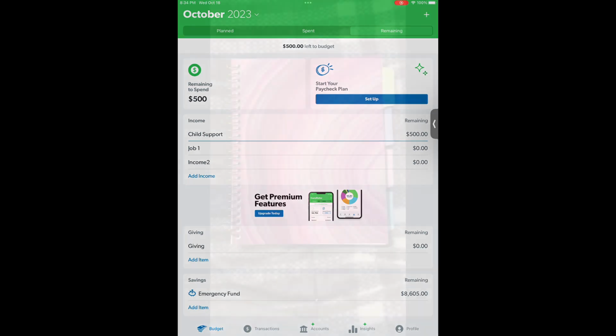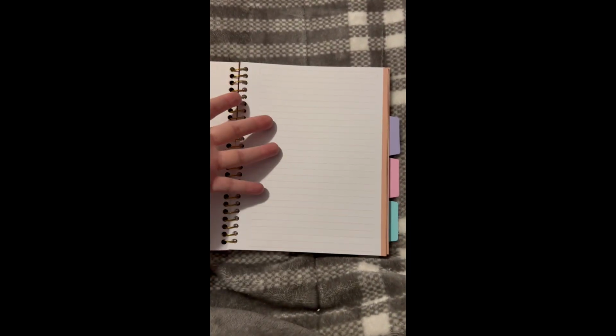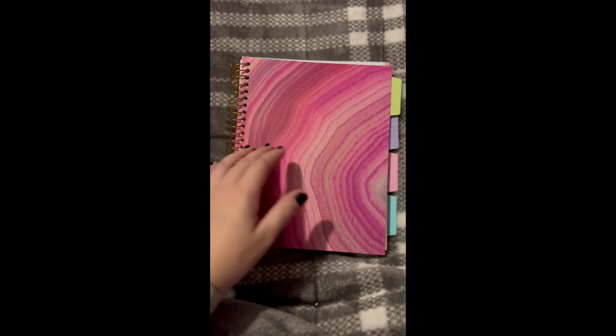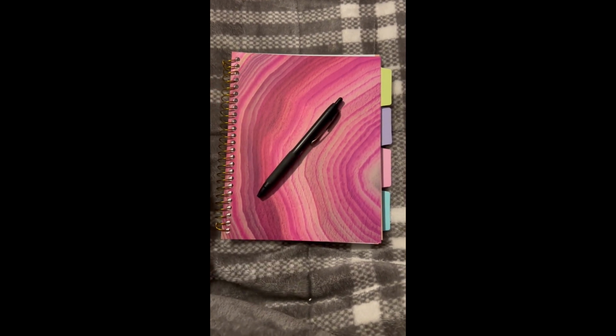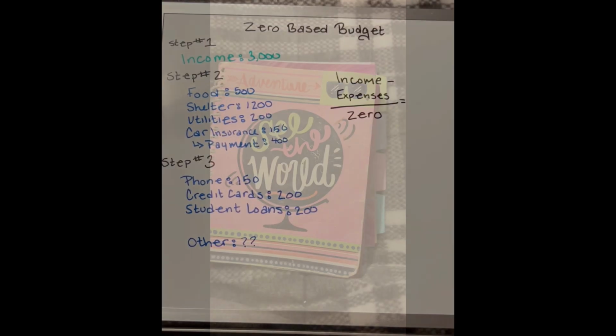But there's nothing better than a good old-fashioned notebook. I like to separate mine into 4 different sections. I do a monthly budget, a weekly budget, a tracking tab, and financial goals that I'm currently working on. But you don't really need much to get started, just a piece of paper and your favorite pen. And then soon, your notebook will look just like mine, all tattered and worn from years and years of budgeting.